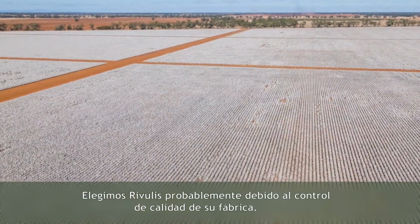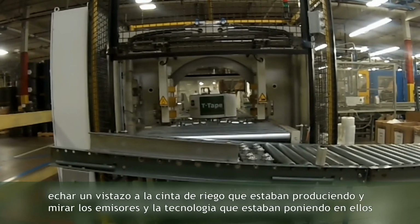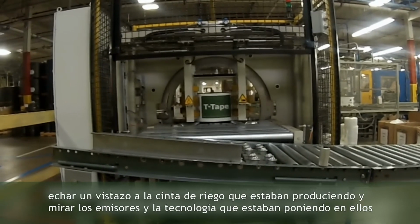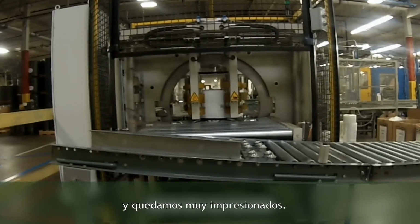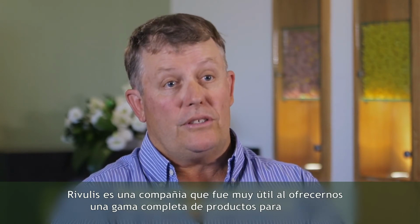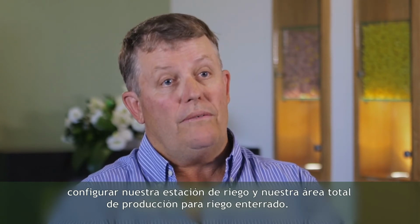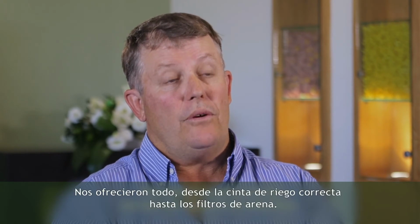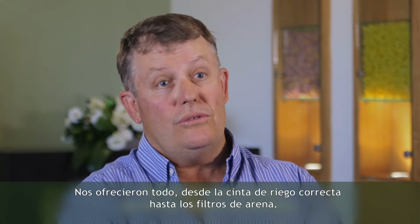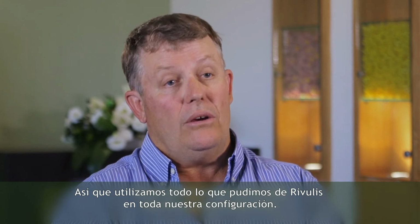We chose Rivulis probably due to the QA of their factory, the quality assurance they were putting into their tape, the technology that they were putting into their emitters. We went to Brisbane to look at their factory, had a look at their tape being extruded and looked at their emitters and their technology, and we were very impressed. Rivulis as a company were very helpful in offering us a full range of products to set up our drip station and our whole farm area to subsurface drip. They offered everything from the drip tape right through to the media filters. So we utilised as much as we could from Rivulis in our whole setup.